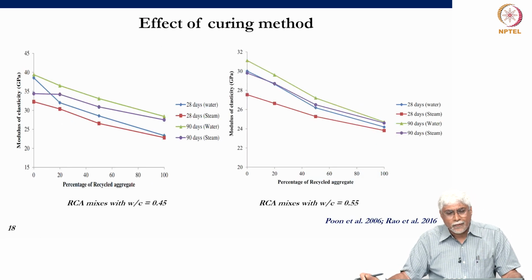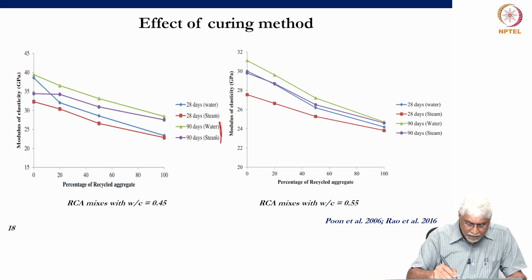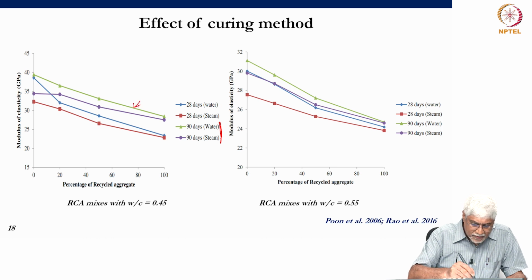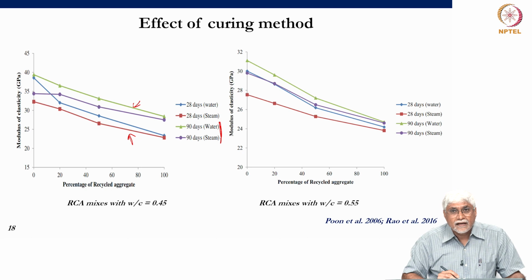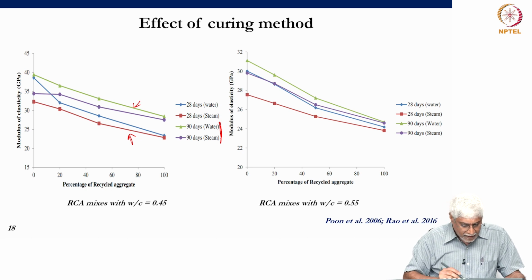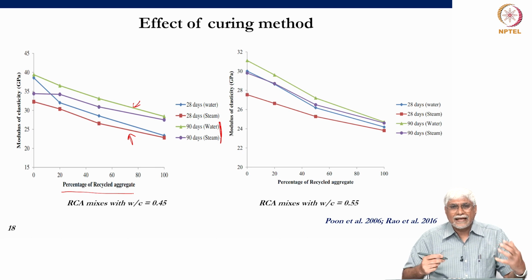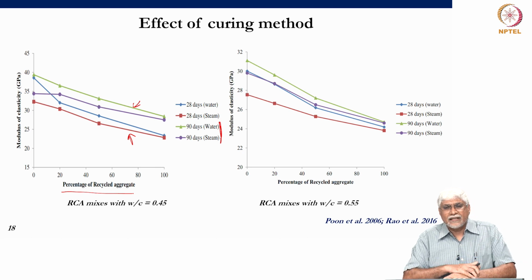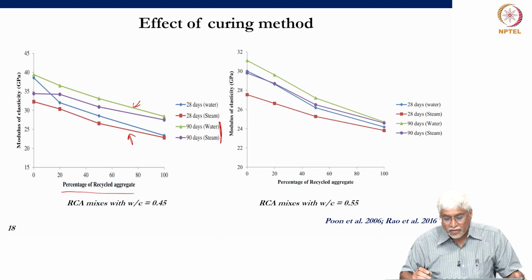Curing matters always in concrete. Again, we find that if we cure more, say 90 days with respect to 28 days, you get better strength, especially as we increase the recycled aggregate content, because recycled aggregate, as I have said several times, would absorb water. So, if you supply water during curing, you are not drying the concrete internally.